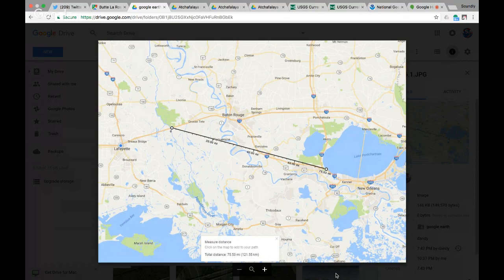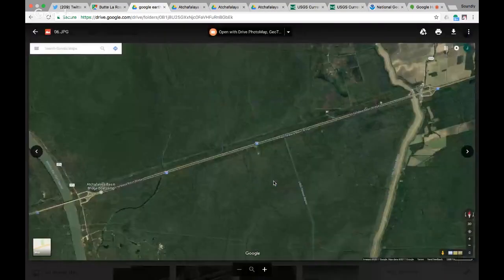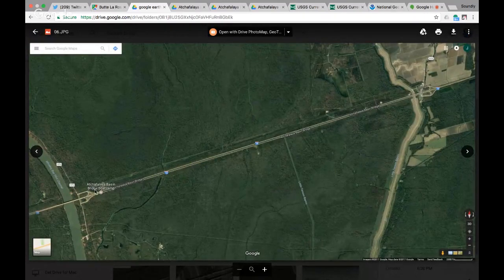So let me back out of this one and go to number 6. So this is the stretch right here from one end to the next. This is exactly 7.2 miles. Yeah, about 7.2 miles that we're observing from. So on the left side of the screen, that's the Whiskey Bay side. So when we talk about Whiskey Bay, we're talking about the west side. That's at the Atchafalaya Basin Bridge boat ramp. The other side, it's Ramah. So if that's what we're talking about, we'll just call it east and west to make it simple.